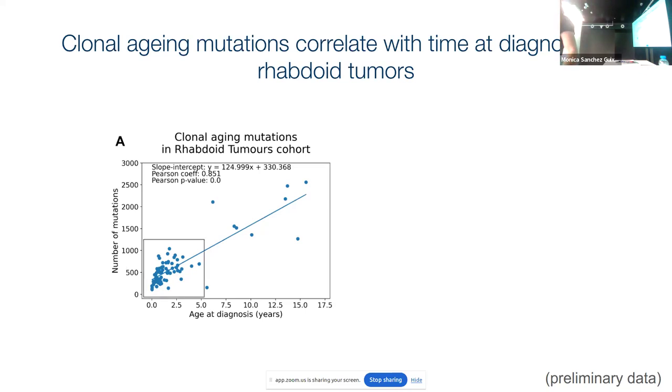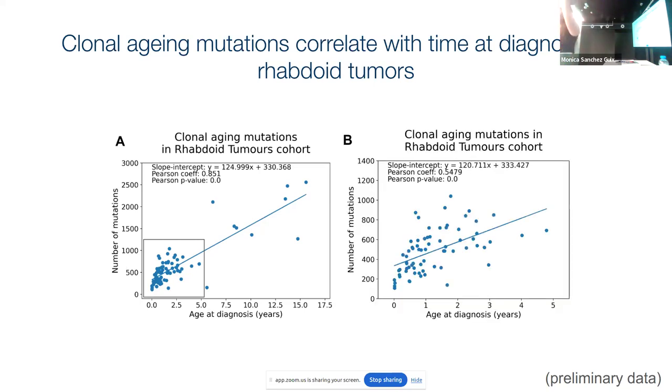If we go a bit deeper and check this cloud of points earlier in life, even with just these few low tumor mutational burden samples, we are able to see this tendency, this regression, of having earlier clonal expansions and later clonal expansions. So it's not always happening very early in life. It can happen very late in life.